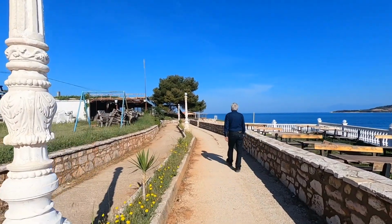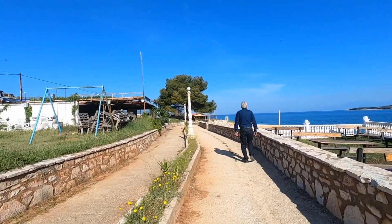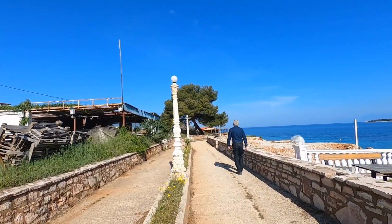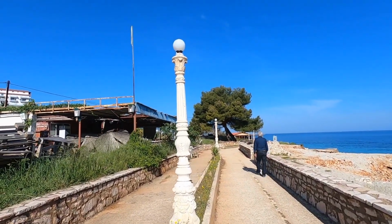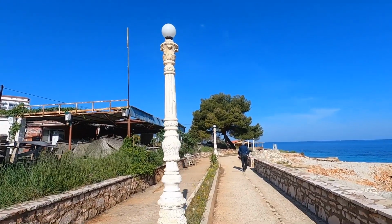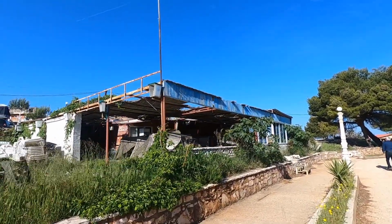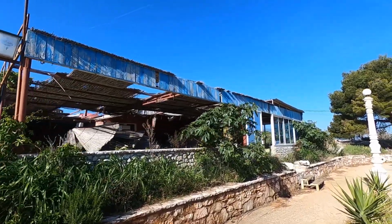This is the beginning of a waterfront boardwalk, so to speak. It looks like it started with great intention. They've got lights on these wonderful Albanian style columns. Over there looks like a restaurant that's failed, or maybe just will come back again one day.